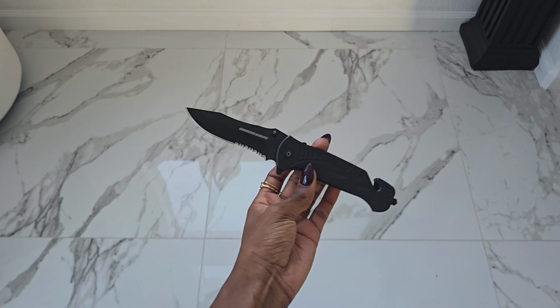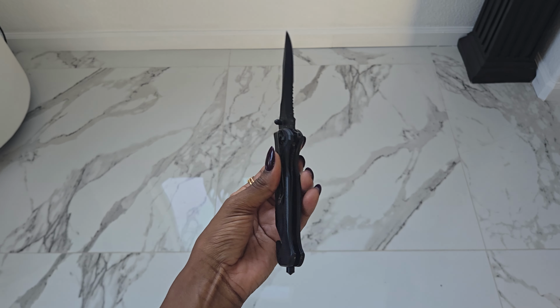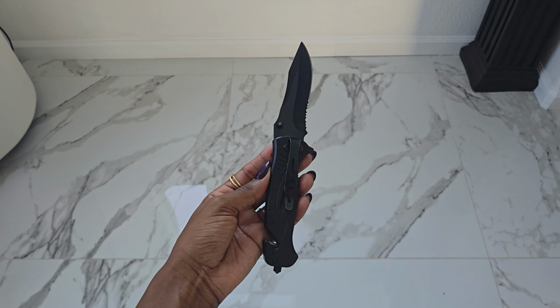The next thing is my blade pocket knife, y'all. This is the pocket knife that I usually have in my bag. Well, I have this pocket knife in my bag at all times. I do not play when it comes to having certain things to protect myself. This is one of them. I love this knife so much. I don't know what it is about this knife. I love this knife.